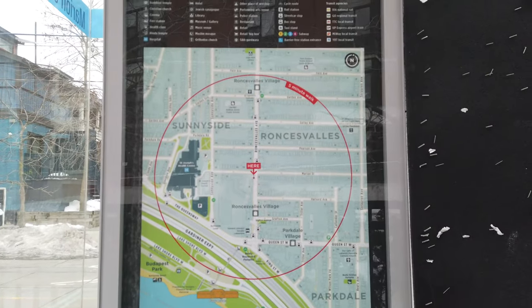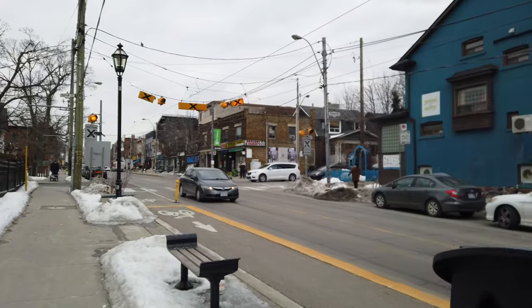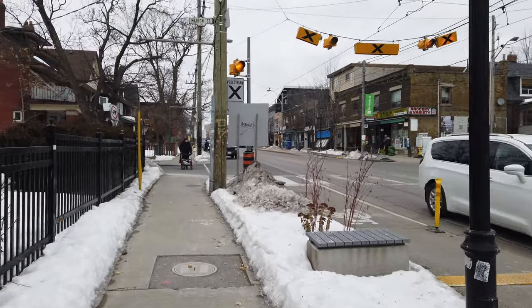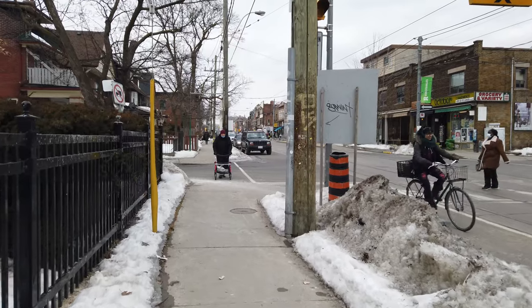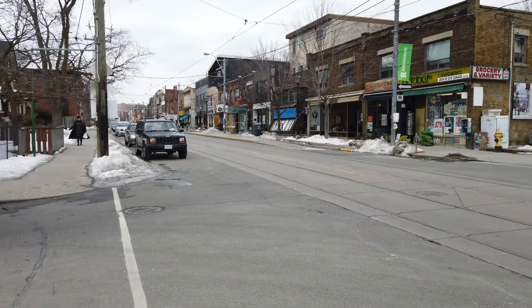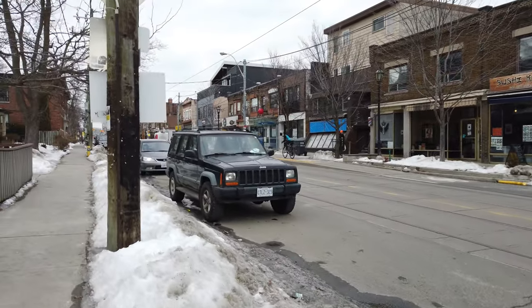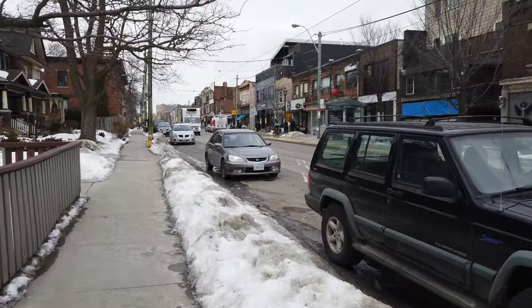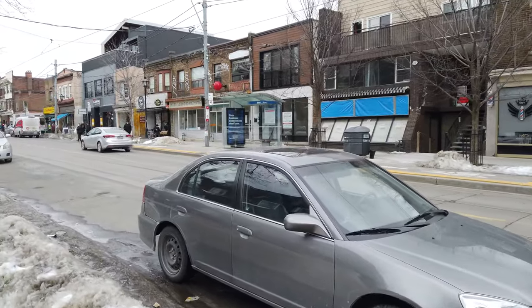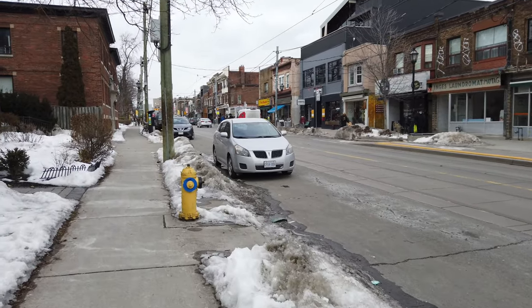Here you can see a map of the neighborhood. And there is a streetcar line, obviously. There are a number of popular restaurants along the strip as well, and a fair number of small-scale supermarkets and fruit stands.